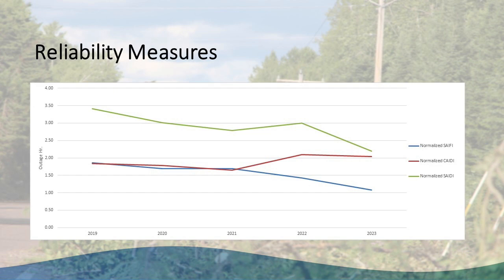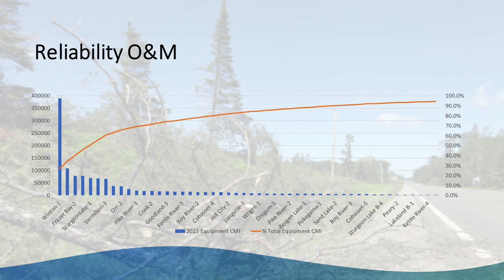They're trending downward, largely due to the things that we've done, like investing in the right-of-way and investing in replacing old infrastructure, age projects. We do have a new tool this year that we can use to proactively go after some of our outages that are happening.